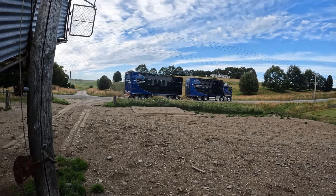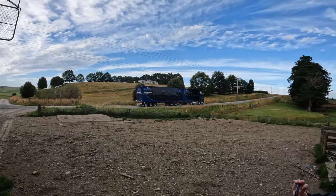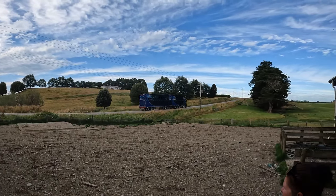171 lambs away. Awesome, hopefully they'll do 116 bucks. Man, that thing sounds good.